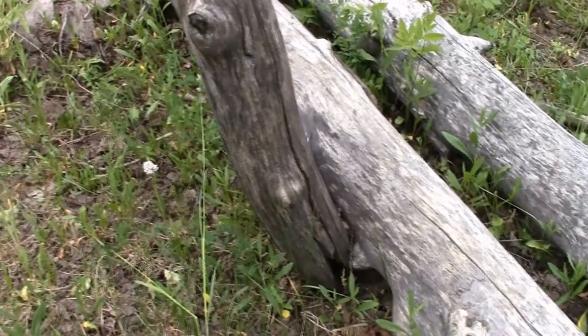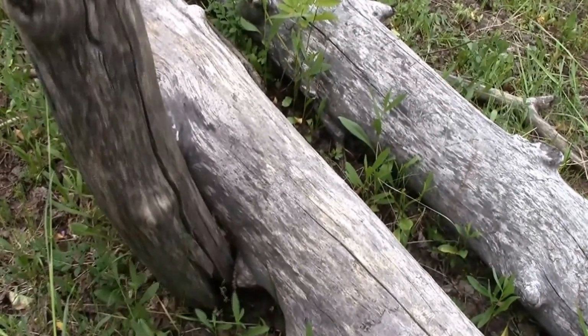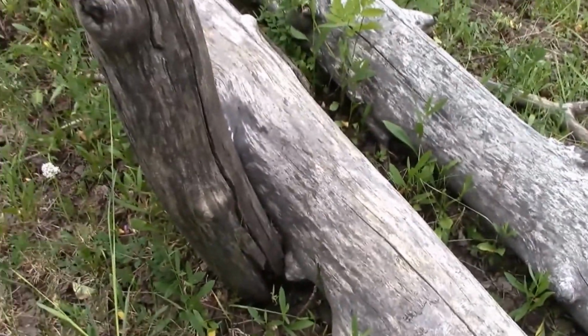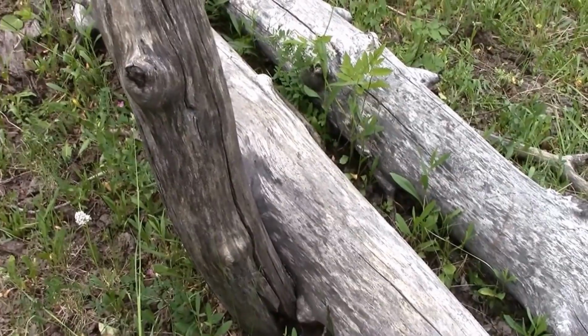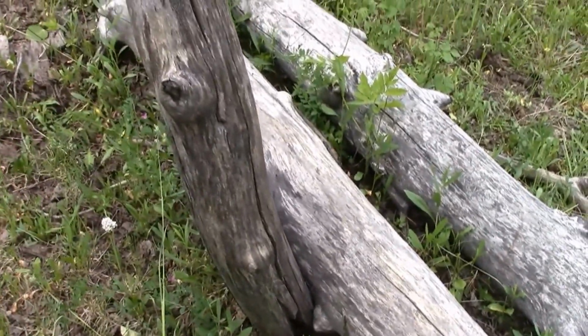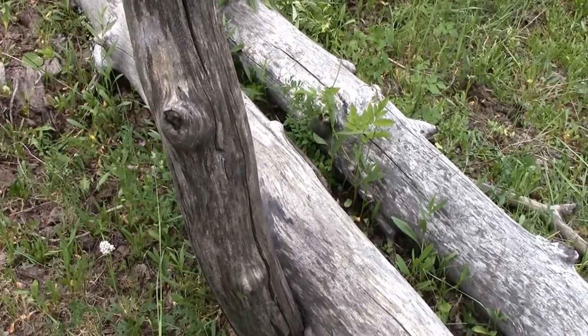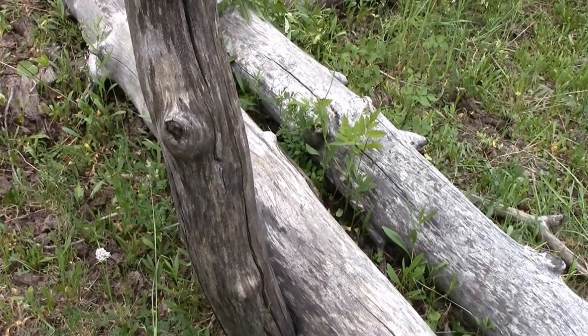And I'm looking now at the base of this, and this wiggles, and it was not there. This has been shoved in. In fact, it's stuck there because it's so wedged in to the branches up above. So, we'll see what else I find.